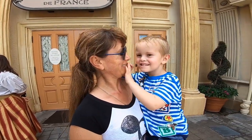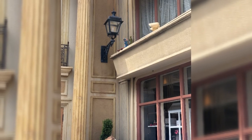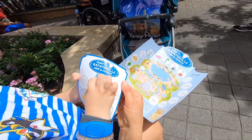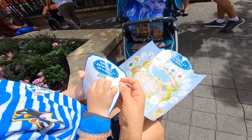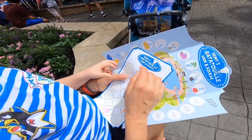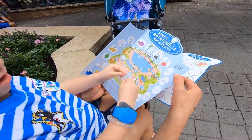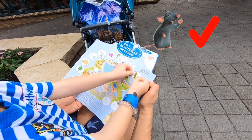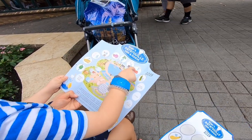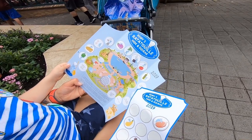So let's go put the sticker on. Let's go put the sticker on, Brucey. Sticker, see with bottle of oil. We're just gonna peel it off. Do you need a little help? Let me help you a little bit. There you go, Brucey. Awesome job. So, next is going to be United Kingdom.